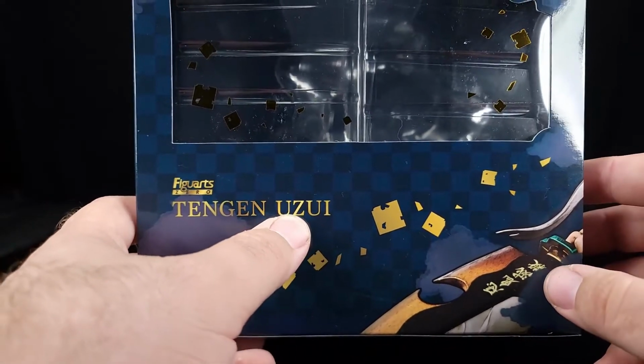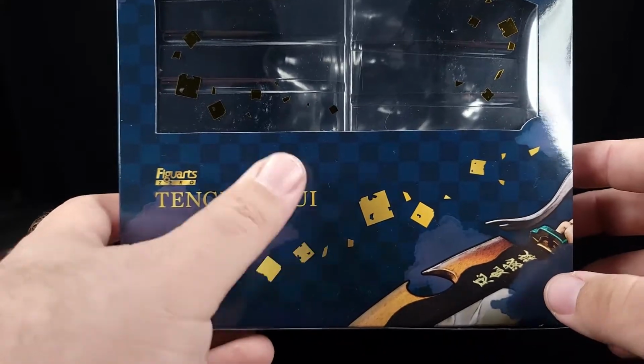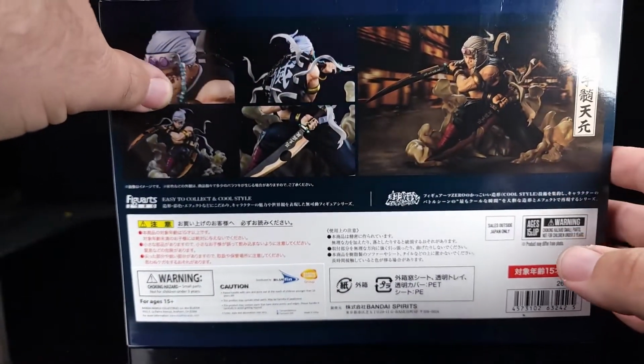See, I have a hard time. I keep saying Uzuri, almost like there's an R in it, but it's not. It's Uzui. I gotta chill. It's kind of a hard name, if I'm honest. I'll just call him Tengen.